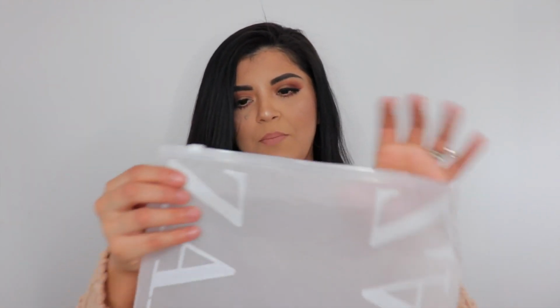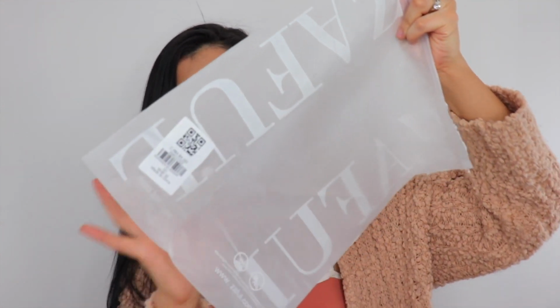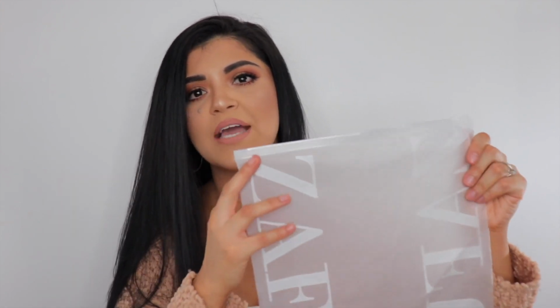So everything came in a Zaful bag, a Ziploc bag, with the name of the product and the size. It came nicely packaged. Everything was really nice. They took the time to fold everything and put it in these bags. So there's bonus points for that because not many companies do that. Okay, so I got a variety of stuff. I mainly got a lot of cozy stuff and just random things just because I wanted to test out the quality of their stuff. So yeah, everything's kind of all over the place.